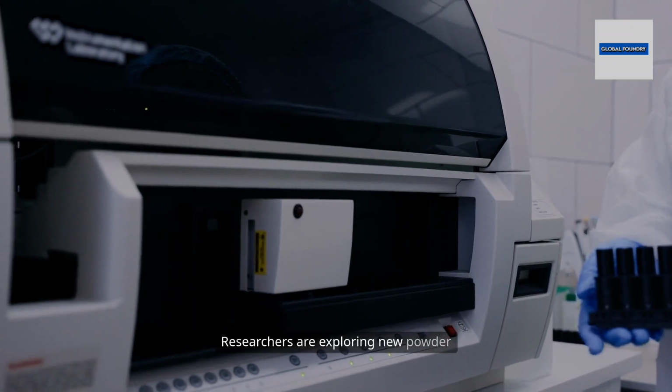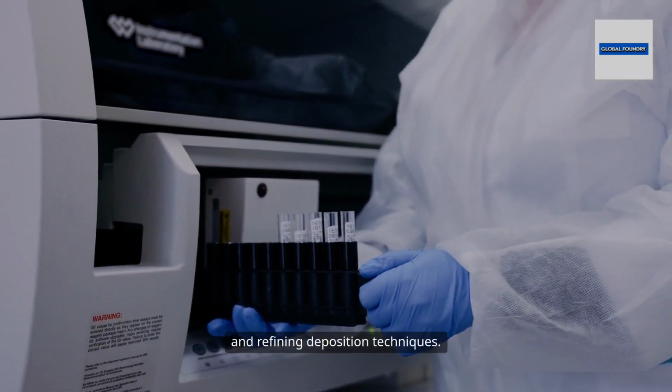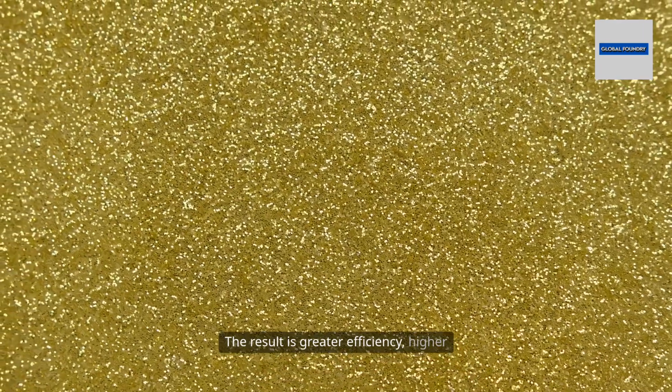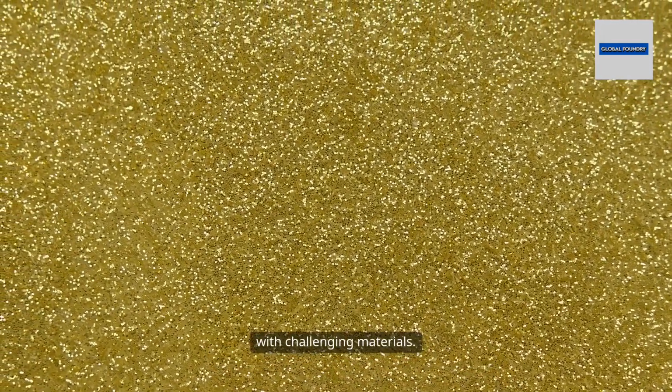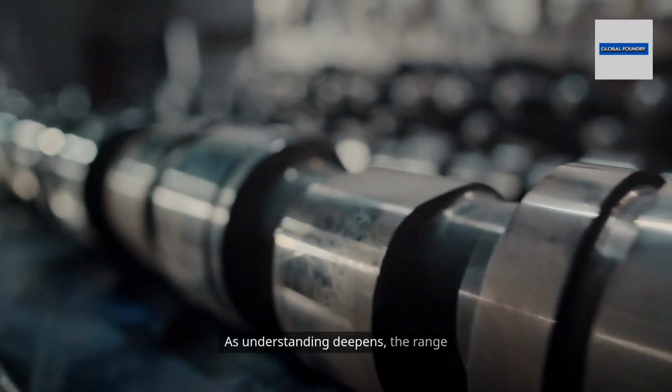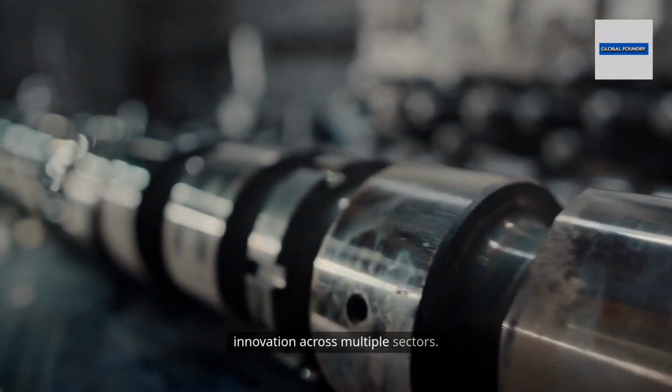Researchers are exploring new powder formulations, optimizing gas flow dynamics, and refining deposition techniques. The result is greater efficiency, higher adhesion strength, and expanded compatibility with challenging materials. As understanding deepens, the range of possible applications grows, fueling innovation across multiple sectors.